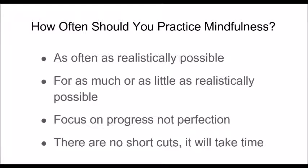So how often should you practice mindfulness? Basically as often as realistically possible. So certainly at least once a day, for as much or as little as realistically possible. Focus on progress, not perfection. And there are no shortcuts. This will take time. So make sure you take note of your progress. Practice self-compassion, again, the Platinum Rule. And by doing this, over time, you will develop the skills it takes to become a truly mindful eater. And at this point, food becomes even more enjoyable than it already is. It may not seem possible, but that's how it works.